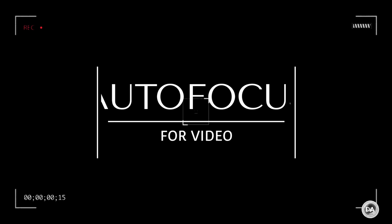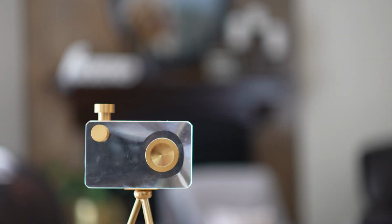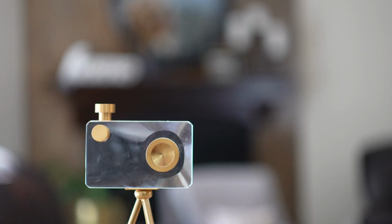On the video side of things, I found that video pulls were largely good. There's not really any kind of visible stepping. I did see just a little bit of a micro adjustment sometimes at the end of the focus transition, but overall that was pretty good. There is some more obvious focus breathing than what I saw on either the 23 or 33 millimeter lenses. Not surprising with this having a longer focal length.